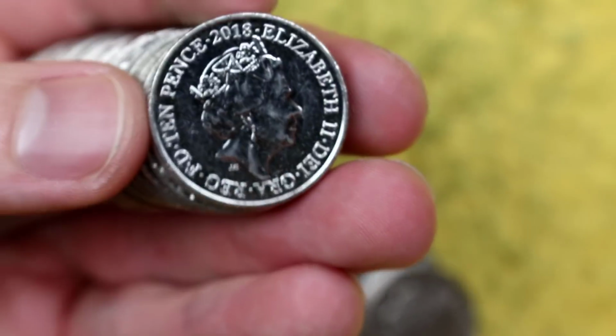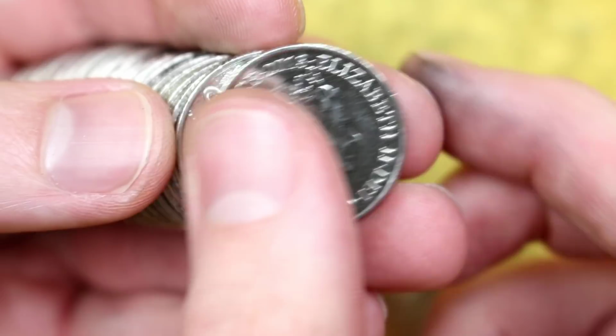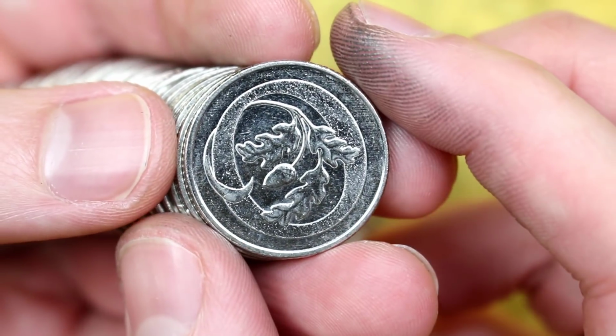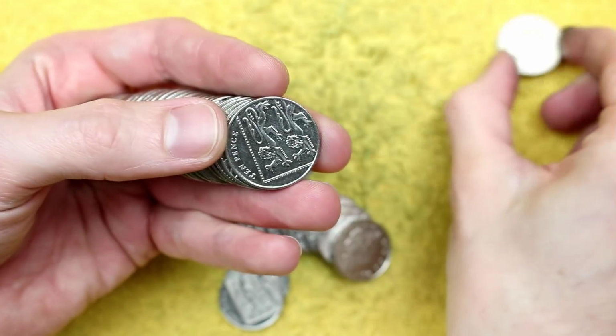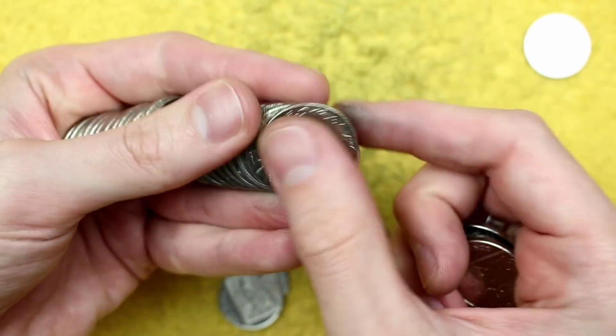It's a 2018. To start off this bag, what's it going to be? O for Oak. Amazing. Awesome stuff. We got one.